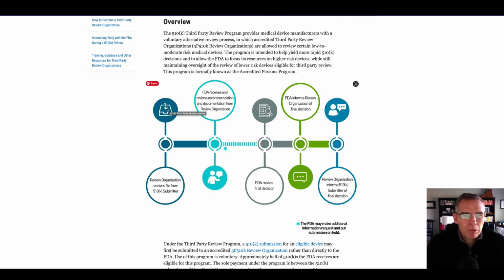Nanox then is at this blue step here, and they submitted a form last January to the third-party reviewer. That review came back with some concerns that they had, and they asked Nanox to submit more information. That information was then collected, and Nanox has since resubmitted that information to the third-party reviewer.